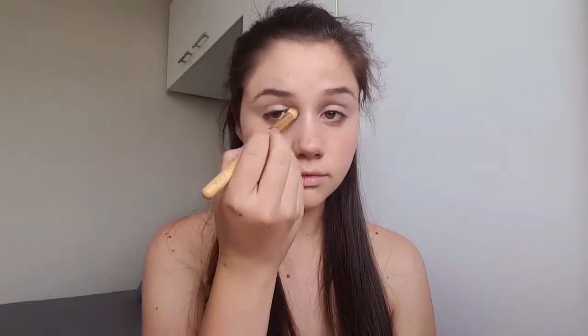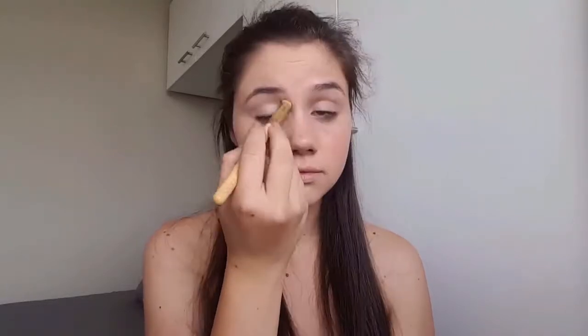I'm picking up this concealer brush and I'm applying the concealer in the inner corners of my eyes and on the first third of my under eye area. This just makes me look brighter and more awake without it being too obvious that I'm trying to conceal something. This just looks a little bit more natural, so this is what I decided to do today.